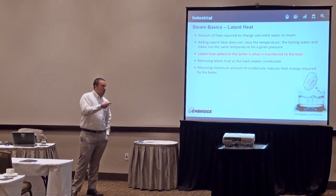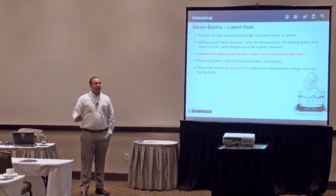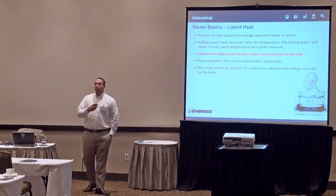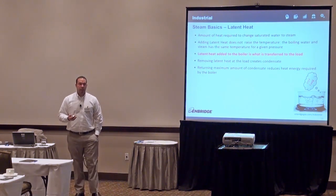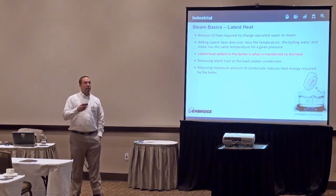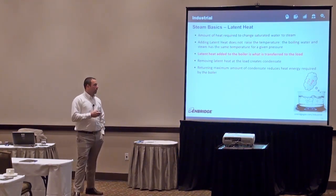Returning the maximum amount of condensate is essentially sending as much as possible of the sensible heat back to the boiler. Yes, it's not as important as the latent heat, but we still have put in the energy for that sensible heat that we want to send back.